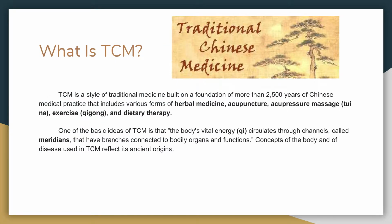So, what is TCM? TCM is a style of traditional medicine built on a foundation of more than 2,500 years of Chinese medical practice that includes various forms of herbal medicine, acupuncture, acupressure massage, tuina, exercise, qigong, and dietary therapy. One of the basic ideas of TCM is that the body's vital energy, qi, circulates throughout channels called meridians that have branches connected to bodily organs and functions. Concepts of the body and disease used in TCM reflect its ancient origins.